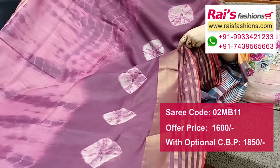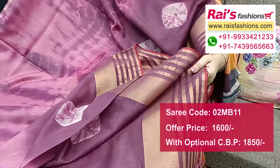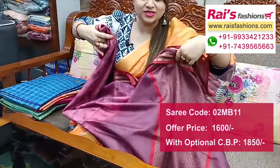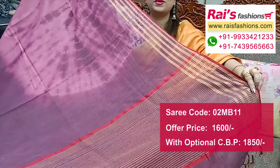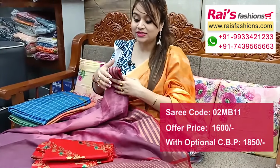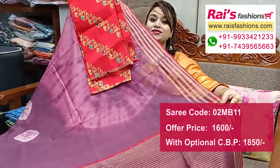Summer wear, obviously best for your daily wear, office wear, running blouse piece, and pallu portions highlighted golden zari stripes pattern pallu, all over silvery batni design. And we suggest this raw silk material, banarasi weaving work, contrast blouse piece with this sari for your bright beautiful looks.